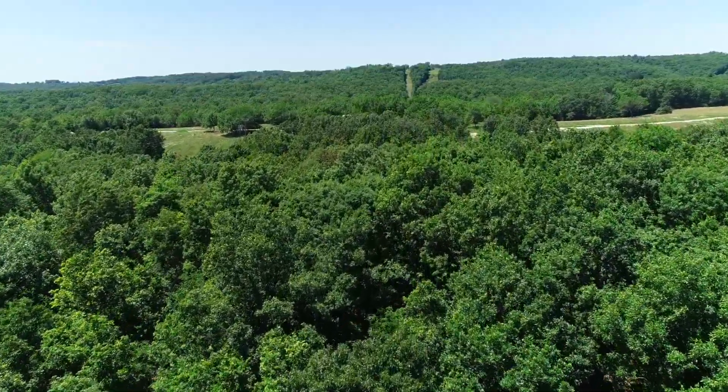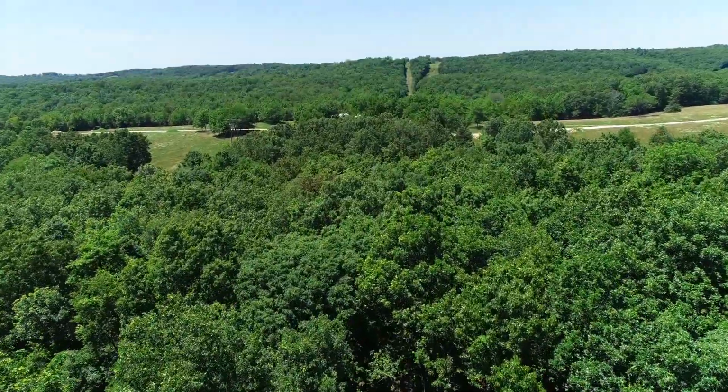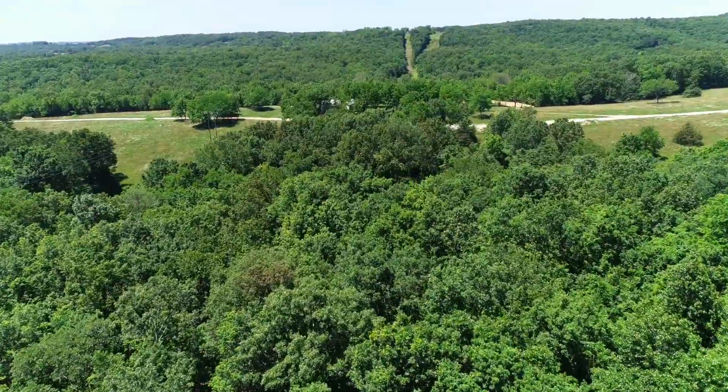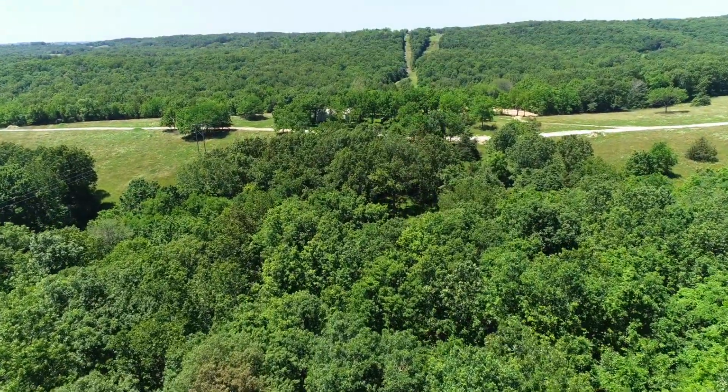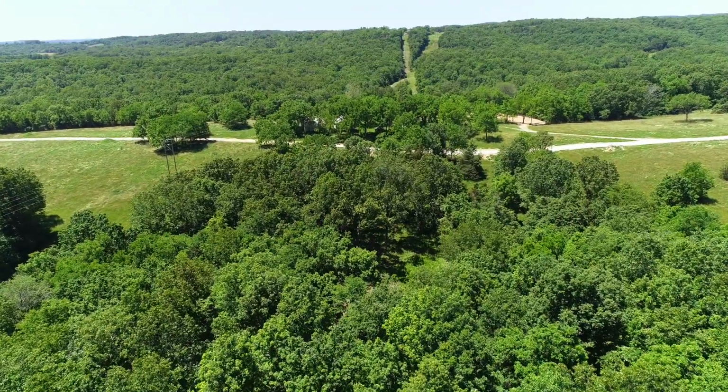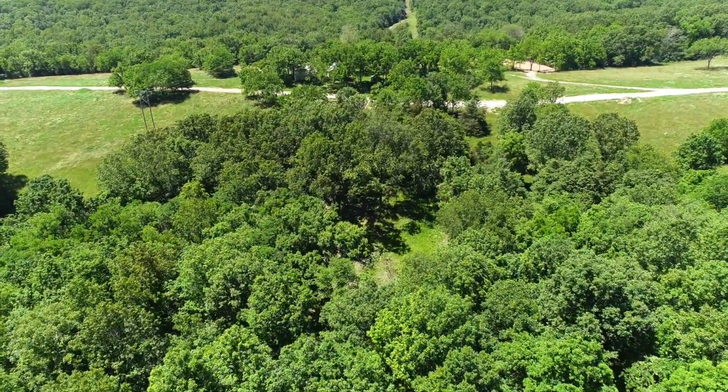So flying back southwesterly, we're over the large level area right now, which could be a stunning building site. You'd have to create a trail or driveway to get a vehicle to it.